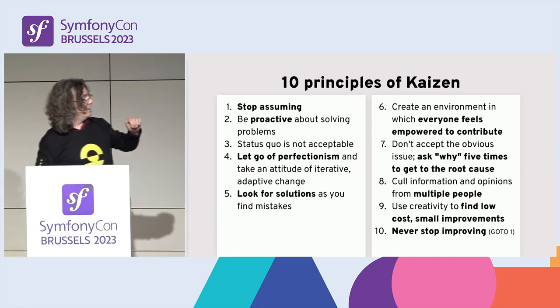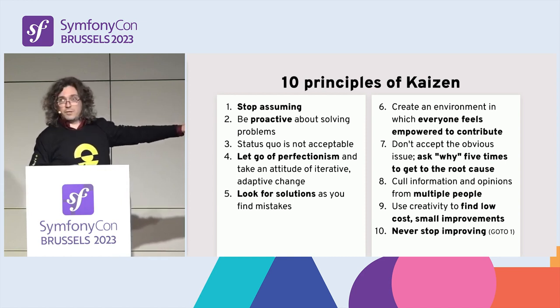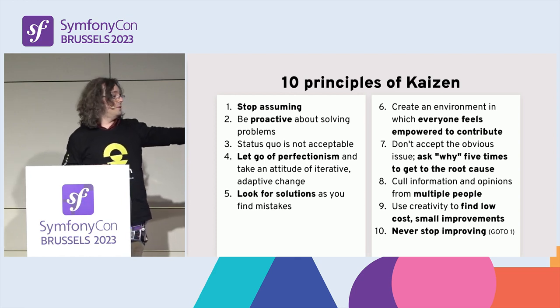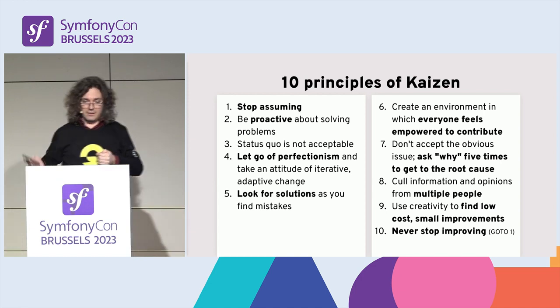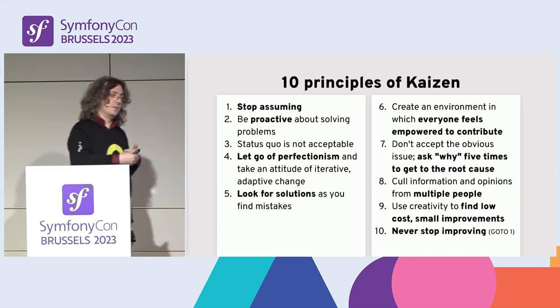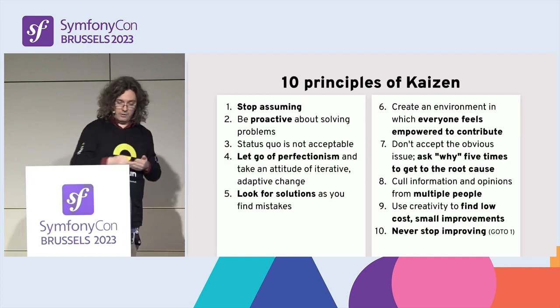And finally, the 10th bullet, which some of you do not see here, is never stop implementing, which translates to programming languages as go to one. It's perpetual, it's cyclic, it's forever, and every single cycle should bring a little bit more to an organization.